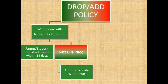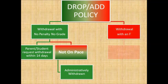Again, if for some reason you find that this course is not the right fit for you, that you are not able to complete your work, please contact your teacher within the first 14 days of the course so that you can be withdrawn without a penalty to your grade. It is very important for you to know that withdrawal with an F will occur after the drop-add period, which is 14 days after activation.